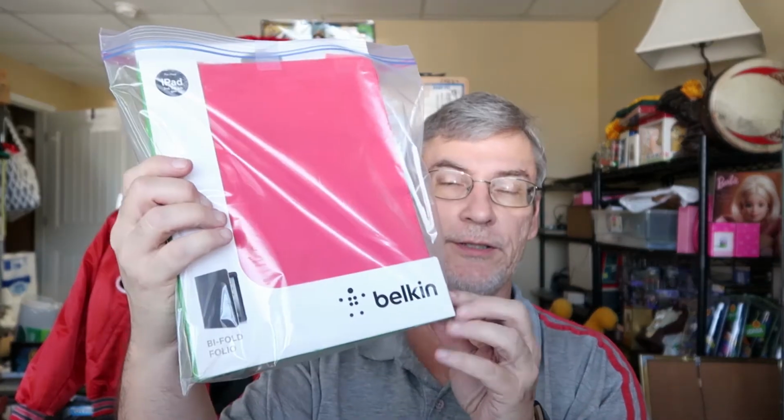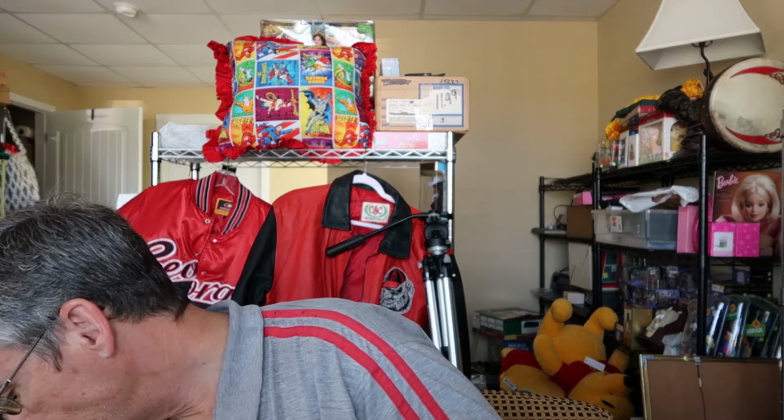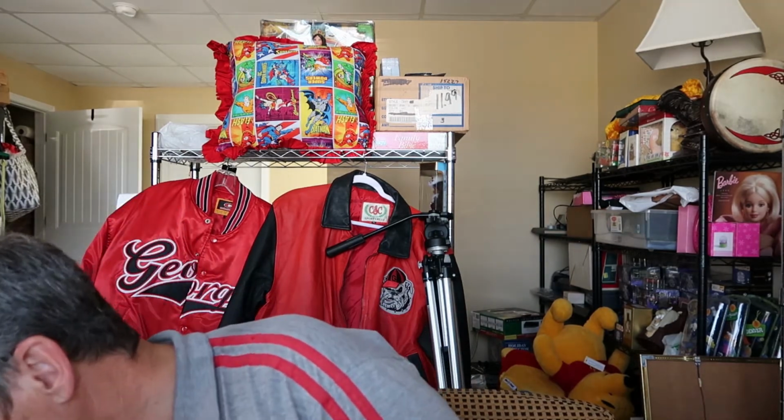Same with this one. Keep it safe. It's a bifold folio case. Belkin. Doesn't look like it's ever been used. I doubt I could get $1 for it. What else we got going here?